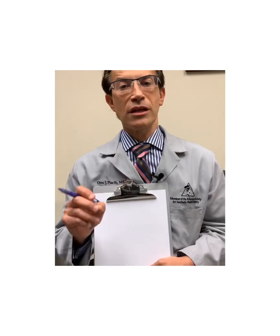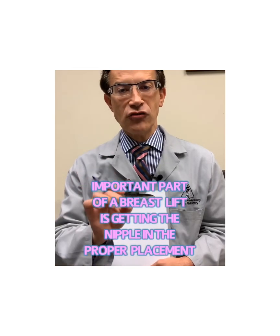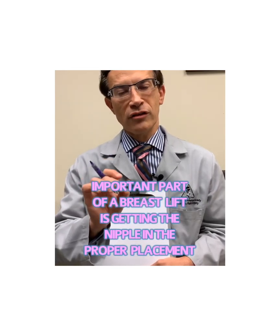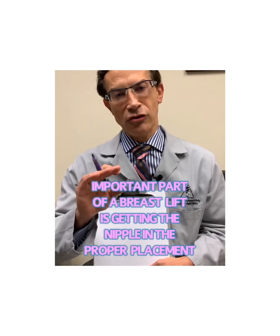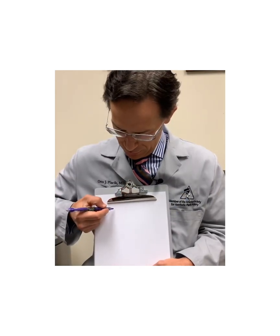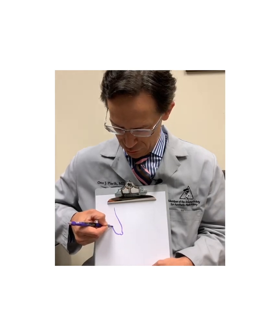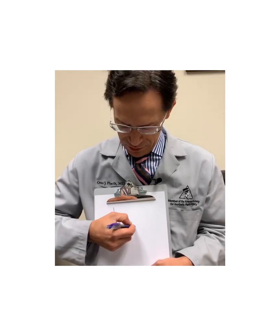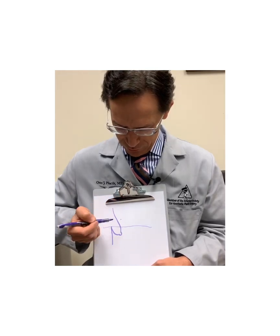So it's too complicated to talk about all the different methods of breast lifting, but essentially the important part of a breast lift is getting the nipple into the proper position, which is about at or an inch above the level of the fold. So regardless of that, when somebody comes in and they have a breast, let's say a grade 3 ptosis that looks like that, and that's where the crease is, the ultimate goal is to get the nipple up to about this level.